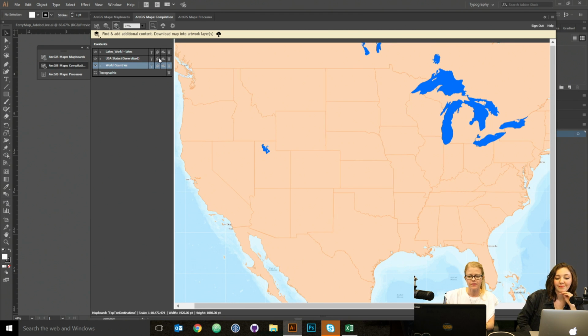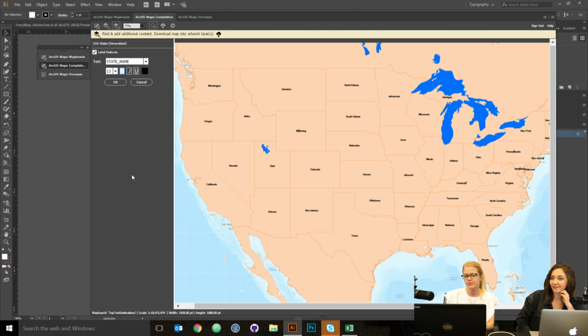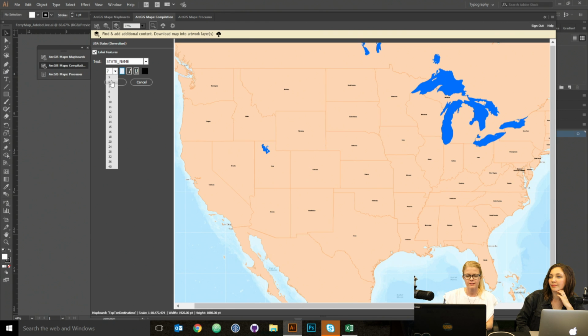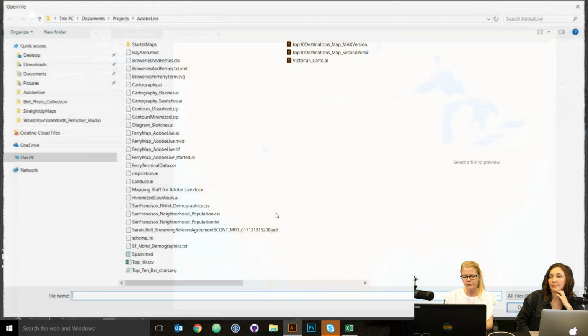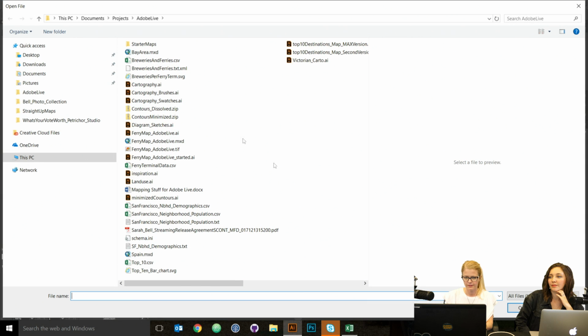So, you can add labels to your data. This comes in as a labels layer in Illustrator. So I just give it state names, needs some labels. World countries I don't need to label. And lakes I don't need to label. Now I'm going to add that CSV file that I showed you. And where is it? Top 10 CSV. Hit open.